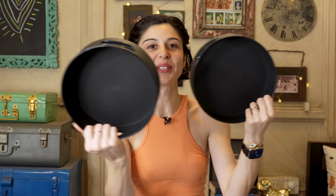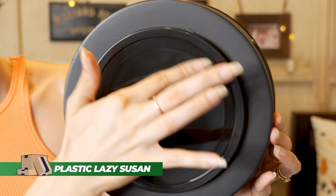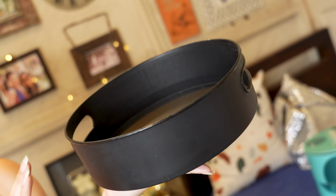Let's see. Up next, we have these two. What are these? So these are, what do you call them, Lazy Susans, I love the term, or turntables. So you can see they have the, so it basically goes around. Cool, right? So these are the cheap plastic ones which I bought to put into the cupboard with products and stuff like that.